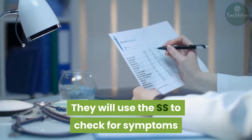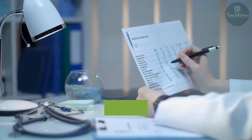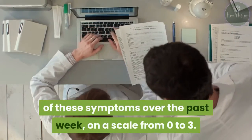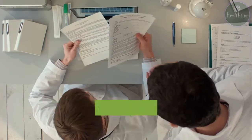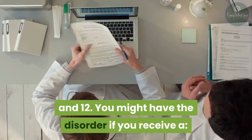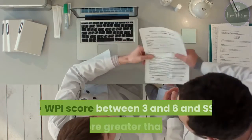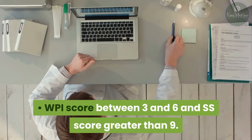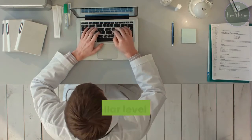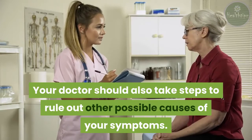They will use the SS to check for symptoms in 4 categories unrelated to pain, including fatigue, cognitive problems, and other possible signs of fibromyalgia. They will ask you to rate the severity of these symptoms over the past week, on a scale from 0 to 3. Then they will add up all of your points for a final score between 0 and 12. You might have the disorder if you receive a WPI score greater than 7 and SS score greater than 5, or a WPI score between 3 and 6 and SS score greater than 9. To be diagnosed with fibromyalgia, you need to have experienced symptoms at a similar level for at least 3 months. Your doctor should also take steps to rule out other possible causes of your symptoms.